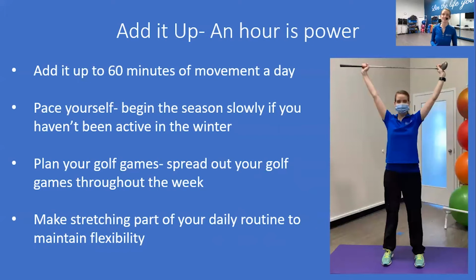So the A stands for added up. So an hour is power. With this, they want you to add up all your activity to equal 60 minutes of movement a day. Think of how long a golf game takes. Not that you're going to be moving the whole time, but think of how much movement you can get just from your golf game.